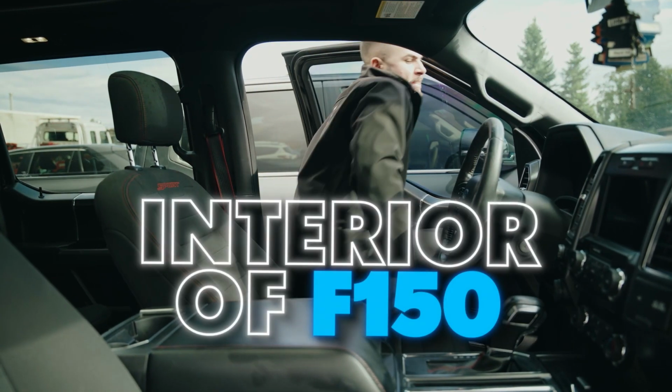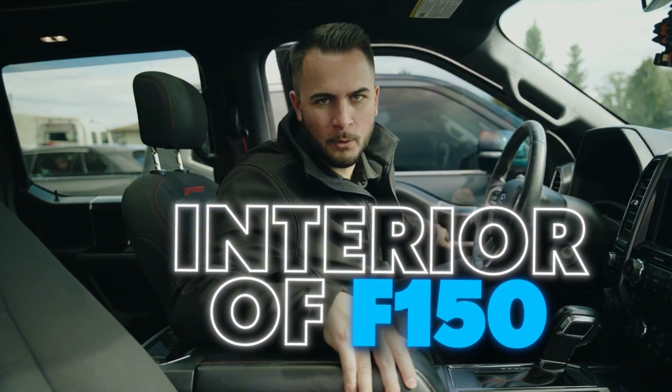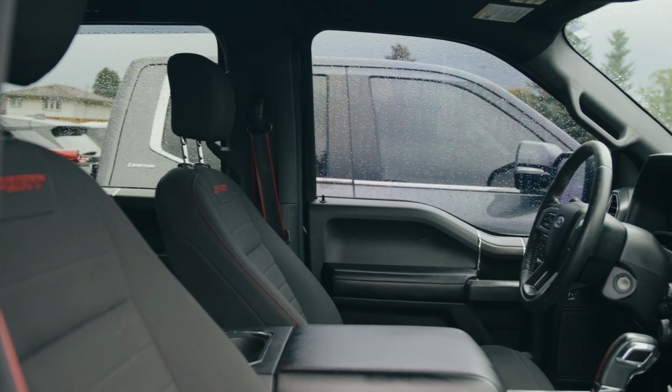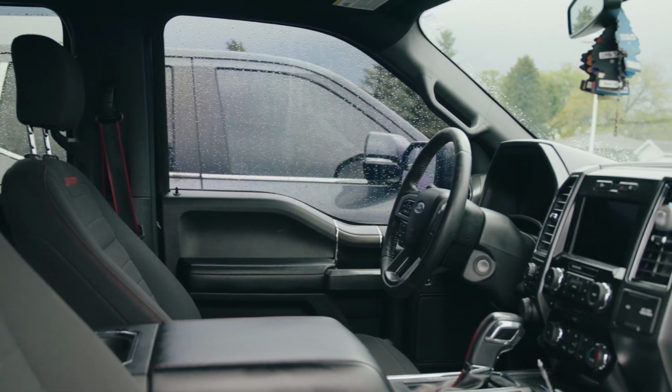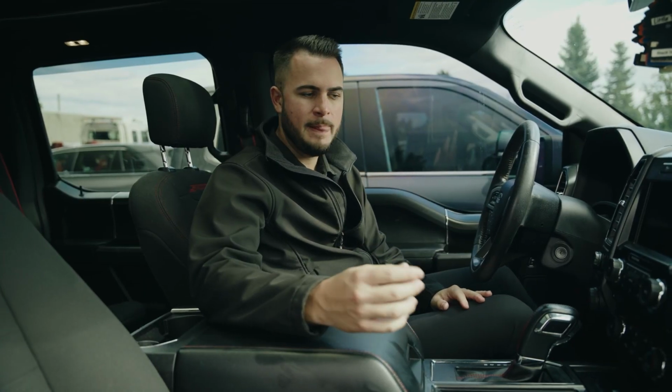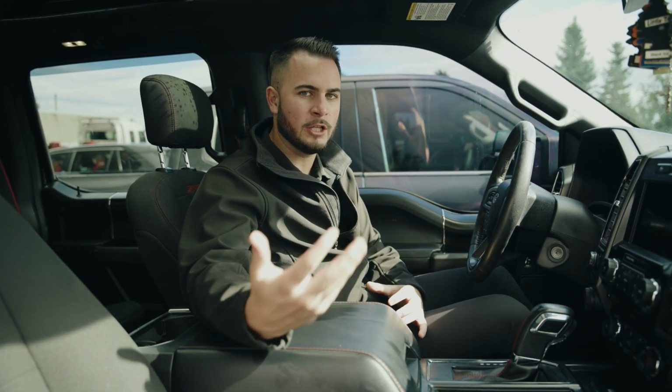Okay, now taking a peek into the inside of this Ford F-150. Now, this being a full-size pickup truck, yes, it definitely does feel very, very spacious. Now, the one interesting thing about Ford and about other manufacturers versus Toyota is that you can actually customize quite a lot on a Ford.